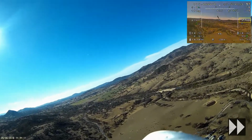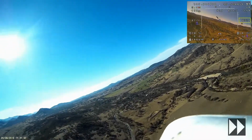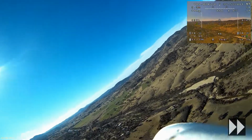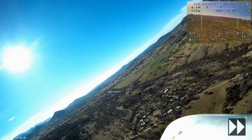From the Mobius footage it looks like the gimbal started misbehaving around about this point. It doesn't look like it's able to maintain its horizontal attitude as the plane banks and just seems to be slipping around with gravity.